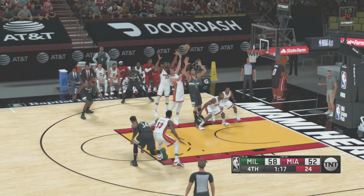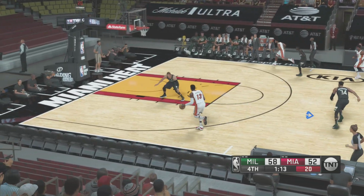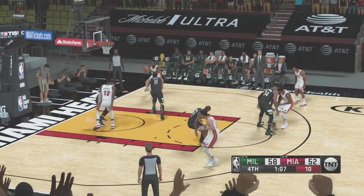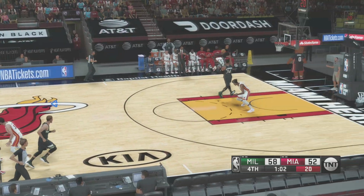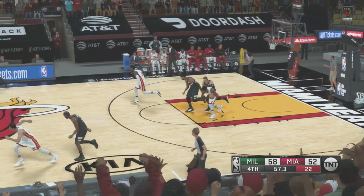Foot shot on the way. The Heat trail by 6. Oh, and a fast break for the Heat. Here's Adebayo. Pass to Tucker. A second chance effort. Milwaukee with the rebound. They've led by as many as 14 points. Antetokounmpo. Jimmy Butler with the rebound.